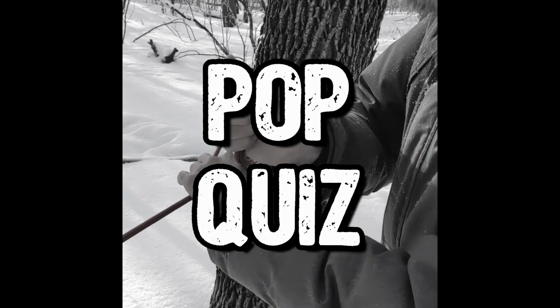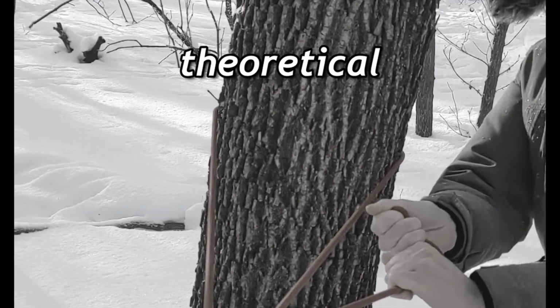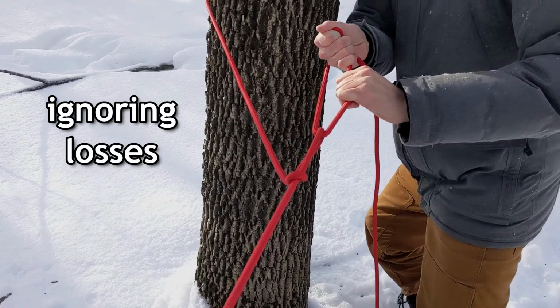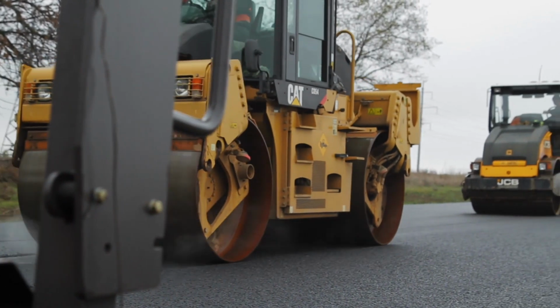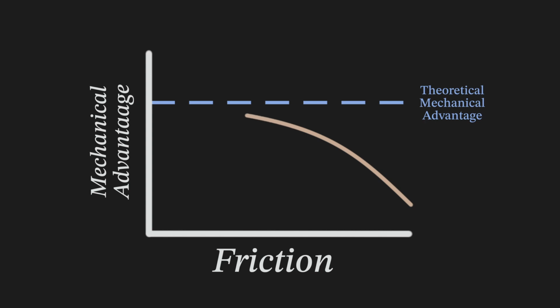In a recent short, we asked, what is the theoretical mechanical advantage of a trucker's hitch? Theoretical being an important word here, meaning we're assuming that the hitch is made of ideal pulleys, or in other words, ignoring the losses due to friction. All machines in the real world lose some energy due to friction, which gets dissipated as heat. So think of this theoretical mechanical advantage as a strict upper bound that can be approached by using better pulleys and lower friction rope, but never reached.